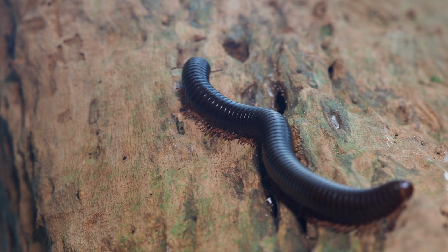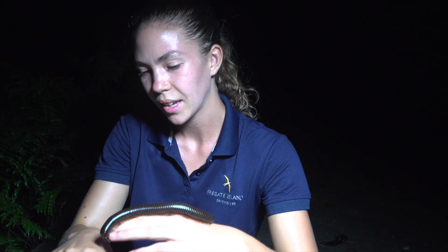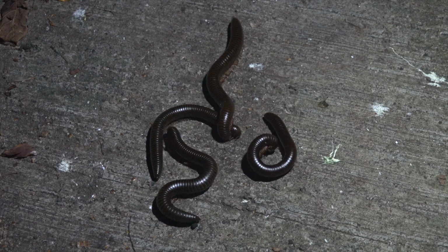So can you tell me about the millipedes that are found here on Frigate Island? Yeah, so this is the Seychelles Giant Millipede, and it's an endangered species found only in the Seychelles. And it's one of the largest millipedes in the world, as you can see. And yeah, we love them here on Frigate.